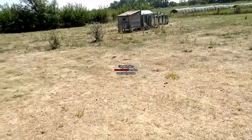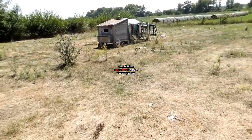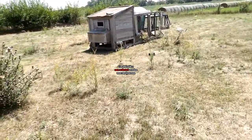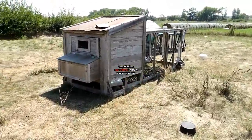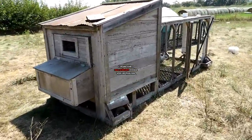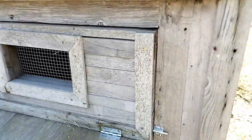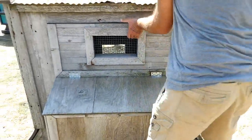And then my breeding pens, my pasture breeding pens. One's empty right now, this first one. But I usually have 2 roosters to 8 hens. And that'll get moved every 2 days. Looks like you got this here that opens. Yep, egg box. Back hatch also opens.